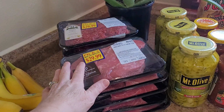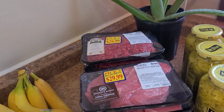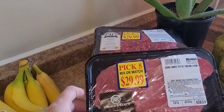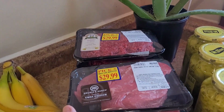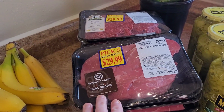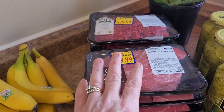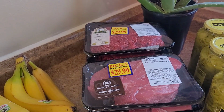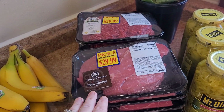And so this meat deal here, so Roth's, which is kind of a more high-end grocery store, had, you can see it on here, buy 5 for basically 30. So it's basically $6 a pound, but this Double R Ranch here, we've bought quite a bit of their meat, and it's very good. I don't generally buy meat at Winco because I don't always trust their meat. I don't know, it's just kind of a thing. If you shop at Winco, let me know if you think that same thing.